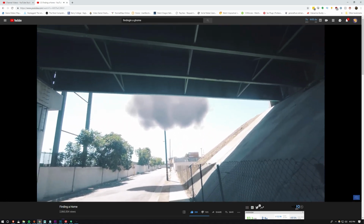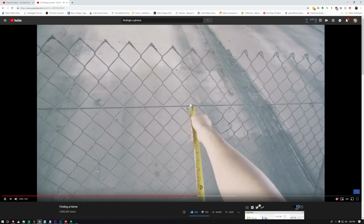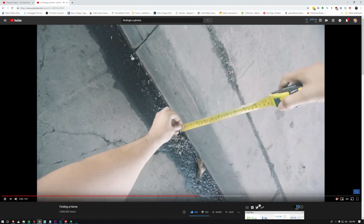This overpass was so loud. It was hard to film there. Yeah, really windy here too. You would be surprised that there's so much wind gusting underneath. That was an accident.